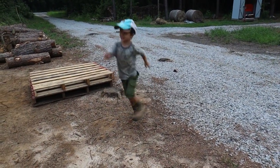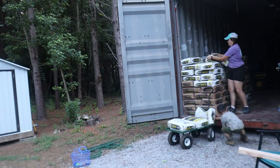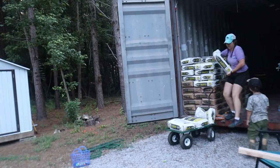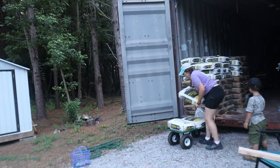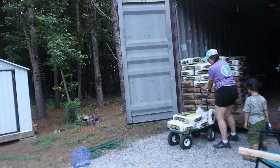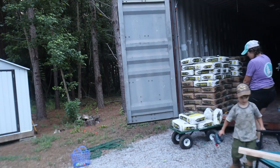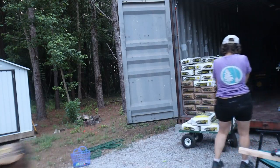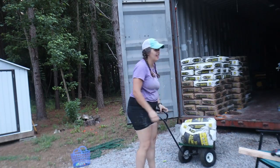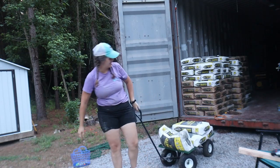Thanks! So we got our footers done. We still had some daylight left, and with us being on a time crunch, we're going to get started with filling in our footers. Now remember I said we bought 126 bags of concrete? Well, the only way for us to get it over to the build site is to transport it. So one by one I will have to pick these bags of concrete up, put them on our little gorilla cart trailer, and drag them across to the build site.